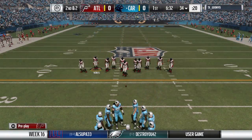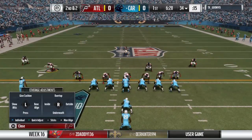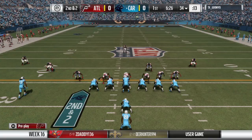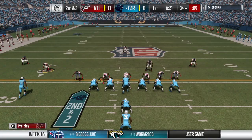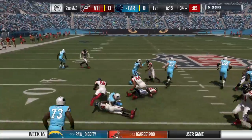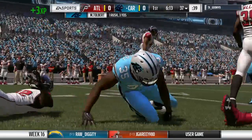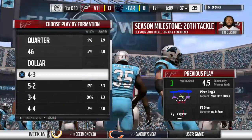So this brings up a 2nd and 2. Newton to his fullback, Tolbert, and he'll be brought down right around the 37. Only 3 there on the pickup, but that's enough to move the chains.